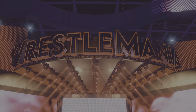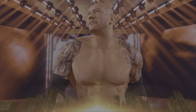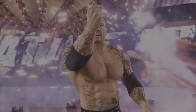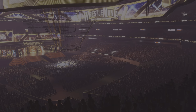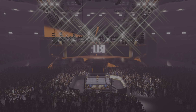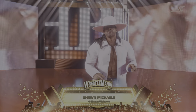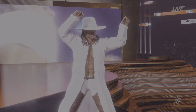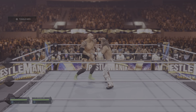The animal has been unleashed. Introducing the participants. First, from Washington, D.C., weighing in at 290 pounds, the animal, Batista. Introducing the individual who drew number two, representing Dudes With Attitude from San Antonio, Texas, weighing in at 227 pounds, the Heartbreak Kid, Shawn Michaels! The Showstopper!